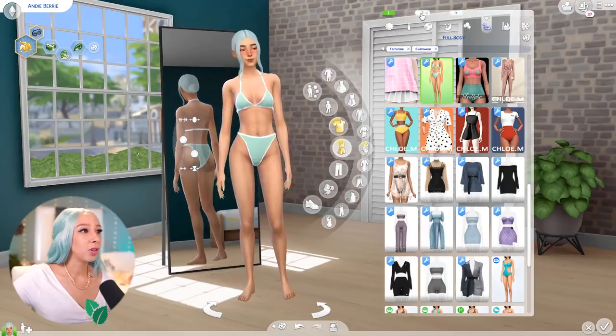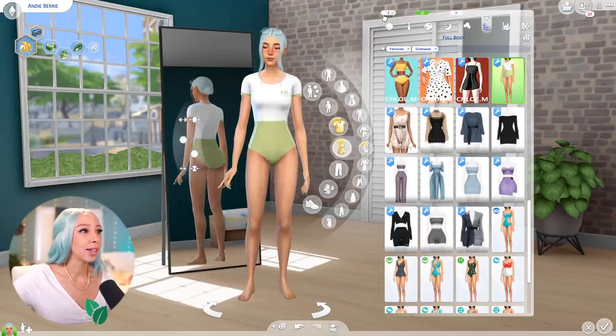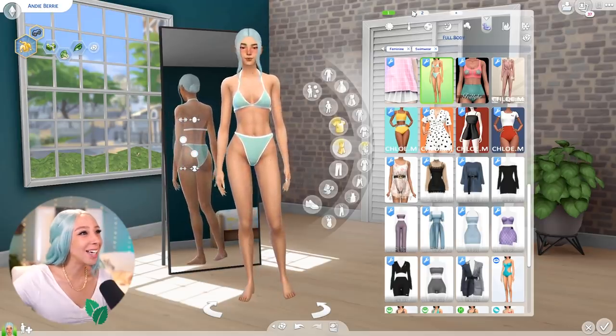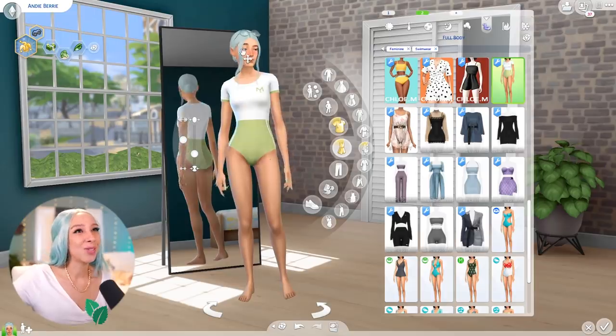Swimwear, she just has a few. See, I told you guys she has a six pack. Like, look at that. Holy cannoli. Goals, honestly. I love this as well, so very cute.